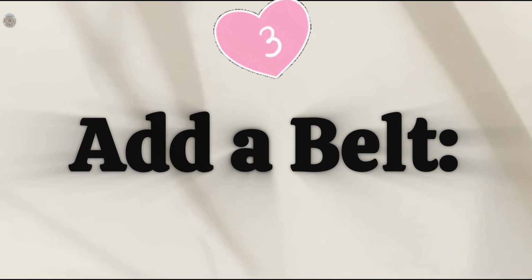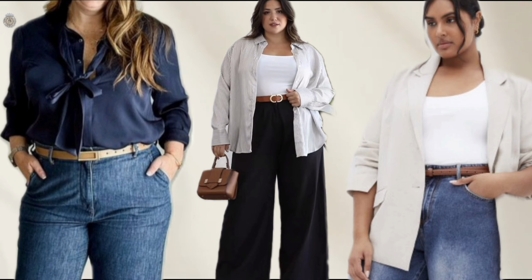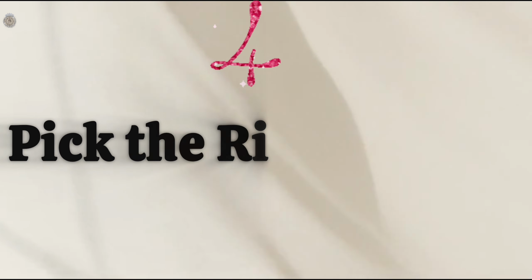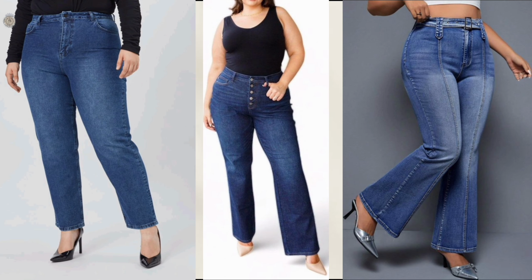3. Add a belt. Belts help define the waist and elevate the outfit. 4. Pick the right shoes. Heels elongate the legs and add a touch of grace.